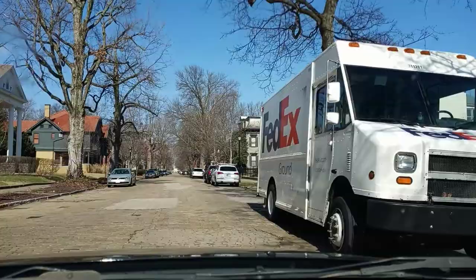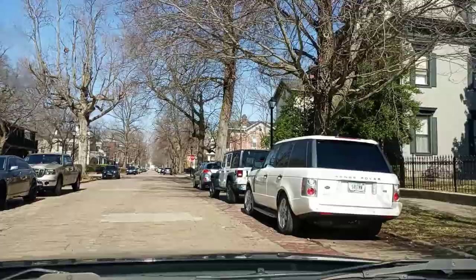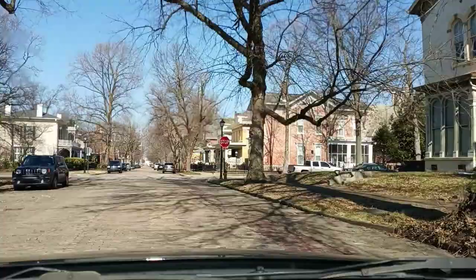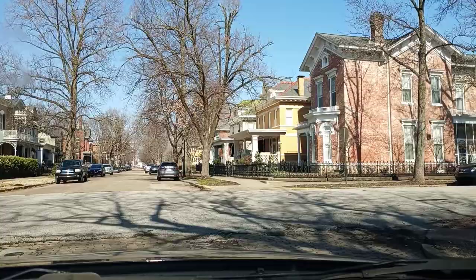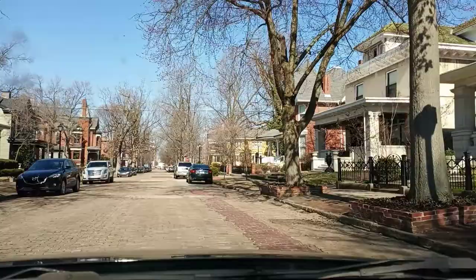If you wanted to grab one of these houses up, I would say the average price of a house around this area that's fixed up, turnkey, move-in ready, off the top of my head, would run at least $300,000. At least $300,000, if not more than that.